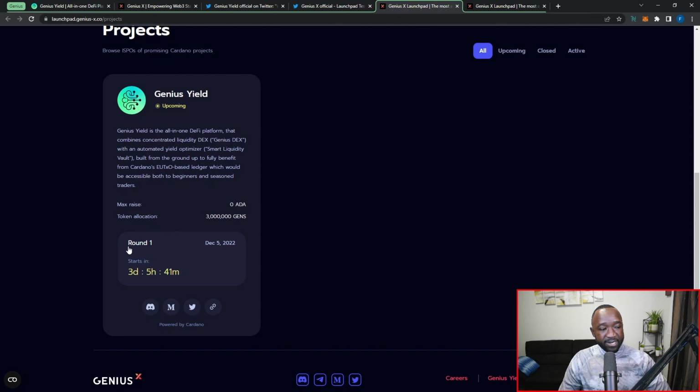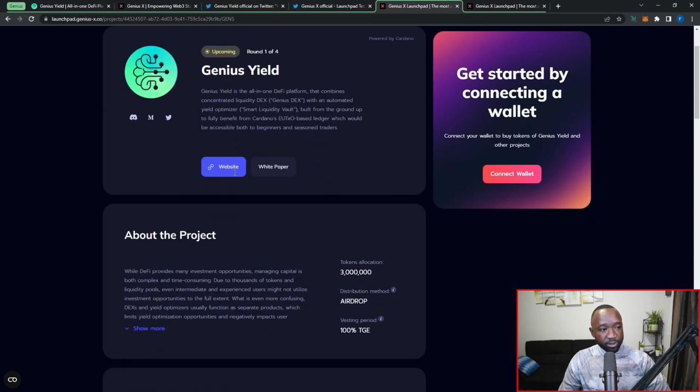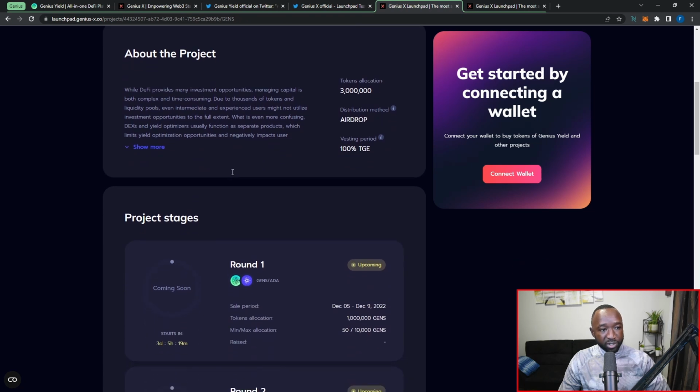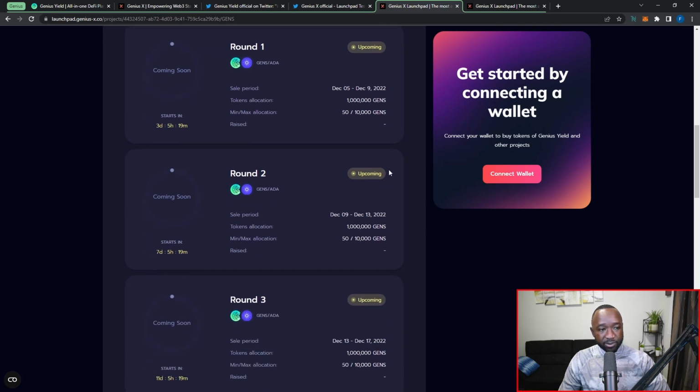And so as you guys can see here, round number 1 will be beginning on December 5th. And then in addition to that, there's going to be a total allocation of 3 million Gens tokens for this particular sale. So clicking on the actual project here, we can actually see more information about the sale, how they're going to be distributing the tokens to the public, and then all of the actual information and details about each of the 4 rounds.